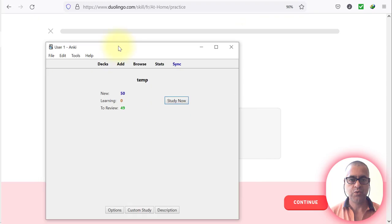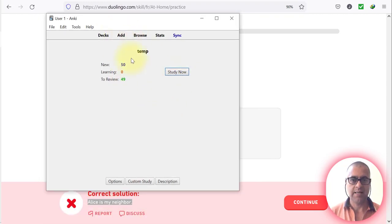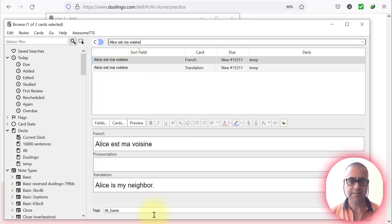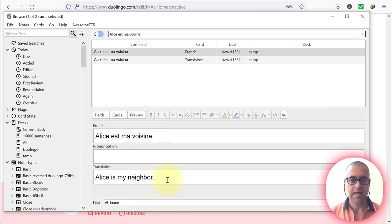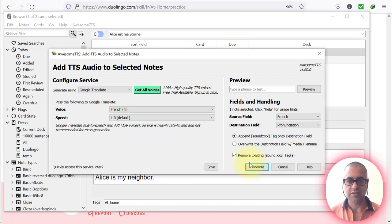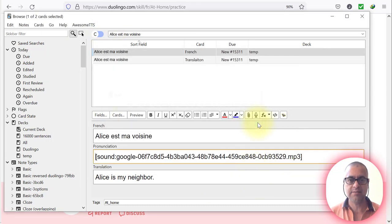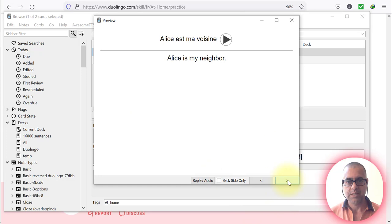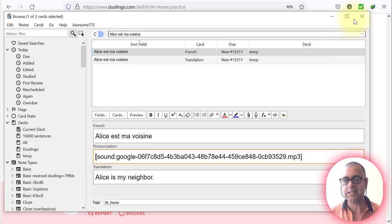Now let's go back there to finish this. So let's press letter B. Let's Control V here again, enter. Now I have the sentence that I've just added. Now I want to add the pronunciation. Let's go to the add-on. That's why you need to watch that video, because it will show you how you can add those things. Let's generate a pronunciation. Done. Now let's preview the card. Alice est ma voisine. Yeah, now I have the translation and the pronunciation. And then you can keep adding your cards.